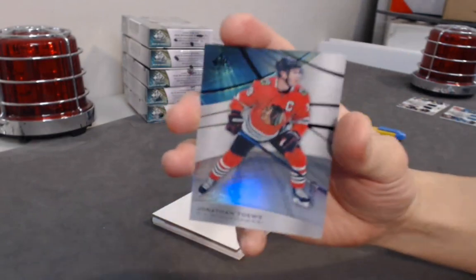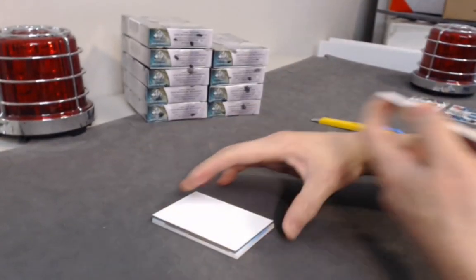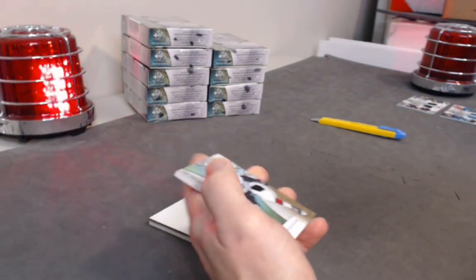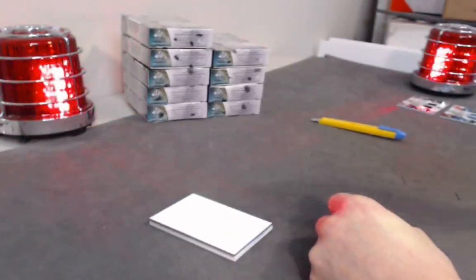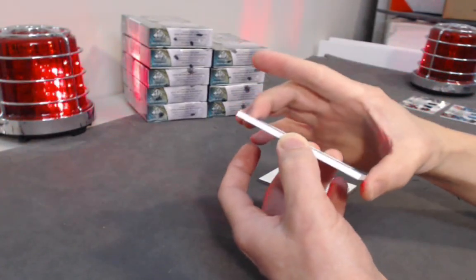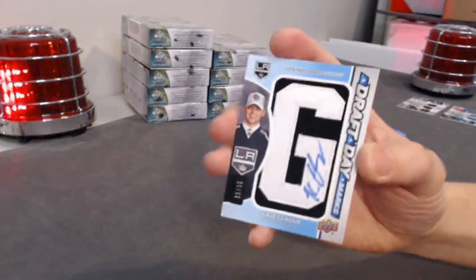We have a base of Jonathan Taves. Oh, patch. We have a draft day mark, and also a rookie patch, out of 65. Eric Brännström. All right, draft day mark we have out of 35. So it's a rookie. I'm still looking for the veteran draft day patches. They're out of 10, but this one out of 35 from the Kings, rookie Cale Clague.